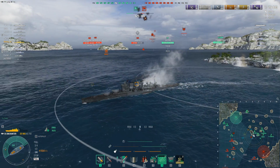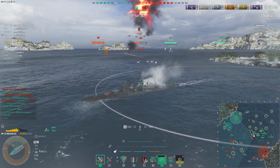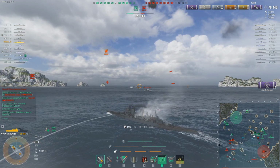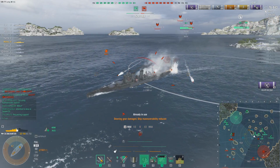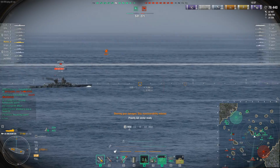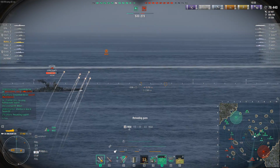Because if I slow down, which I need to, he's just gonna drop me. Hopefully we can minimize torp damage, maybe. The sad thing is I want to turn back, but I just can't. It's really sad. Oh well. Hopefully I don't die. If I don't die, it's not that bad.